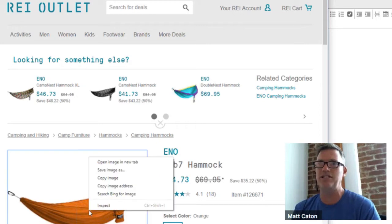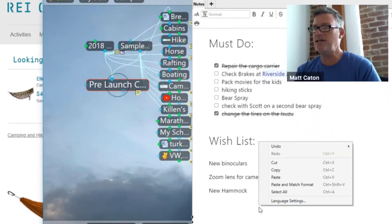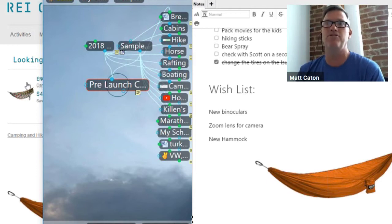So I'm going to take a screenshot of this, or I'm just going to right click on the image, copy that image, and right here in the brain, I'm going to paste. I was about to do it with the keyboard, but I'll do it with the mouse, right click and paste. So I know that I've got a picture of that specific hammock that I'm looking for.